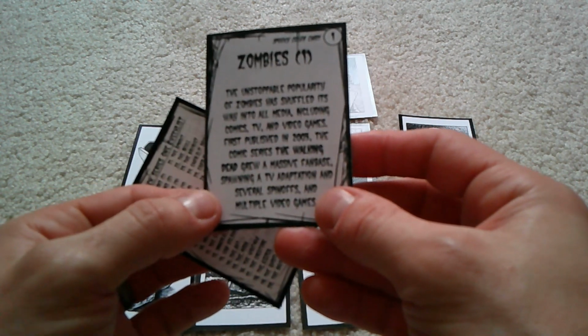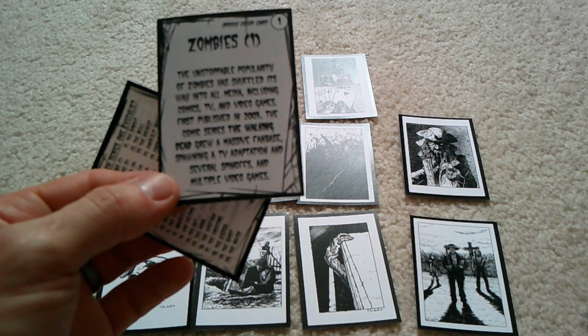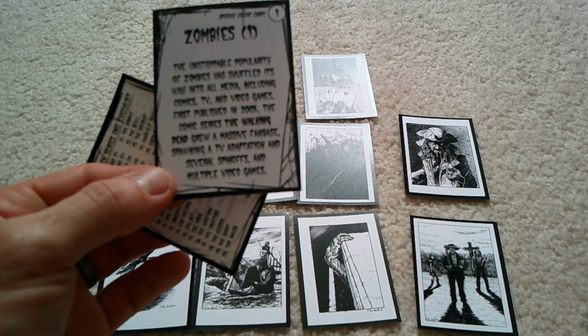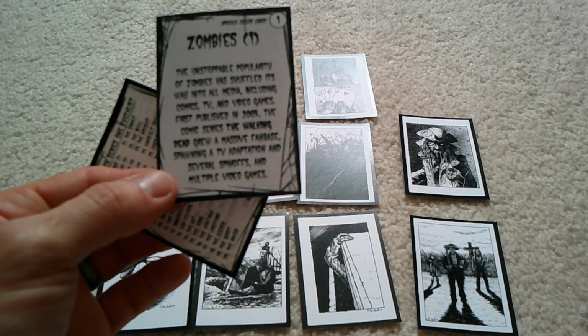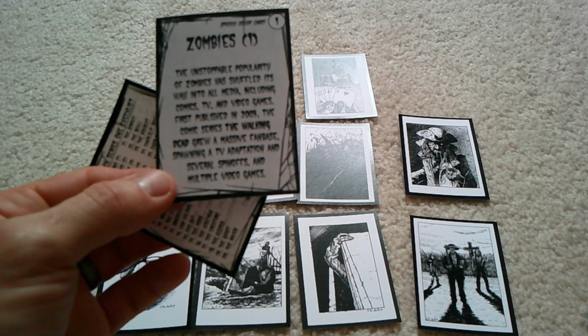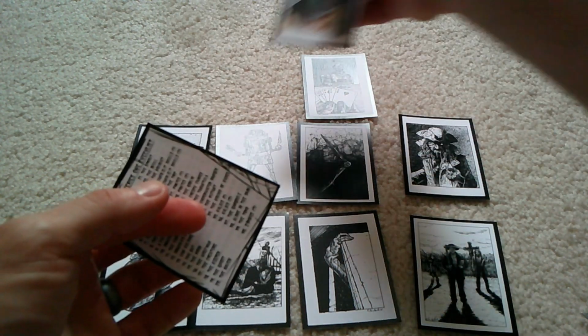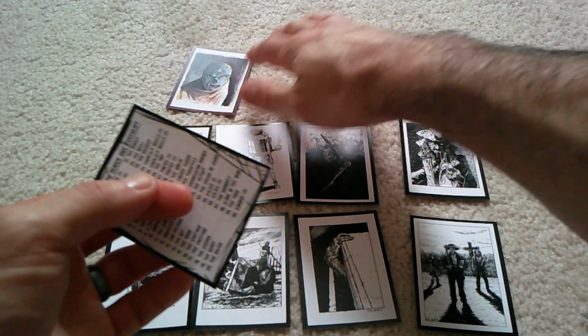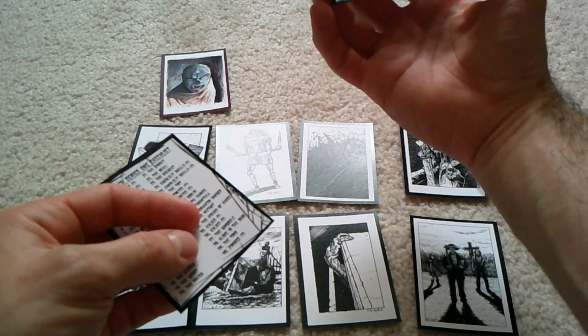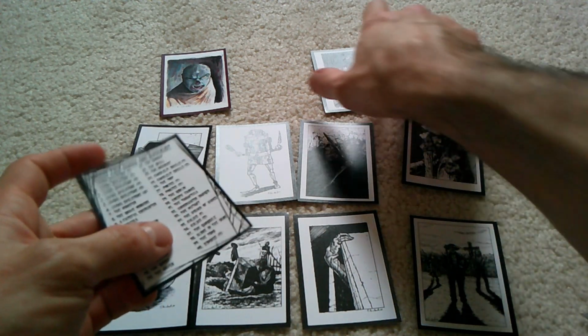The unstoppable popularity of zombies has shuffled its way into all media, including comics, TV, and video games. First published in 2003, the comic series The Walking Dead grew a massive fan base, spun a TV adaptation and several spin-offs and multiple video games. Okay, so this is alright. Okay, so these are numbered then, I guess.